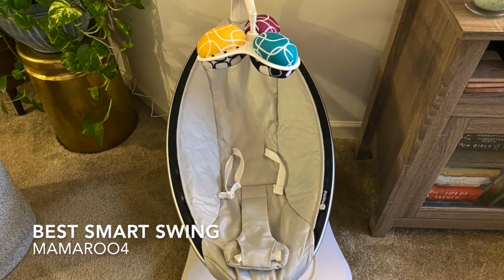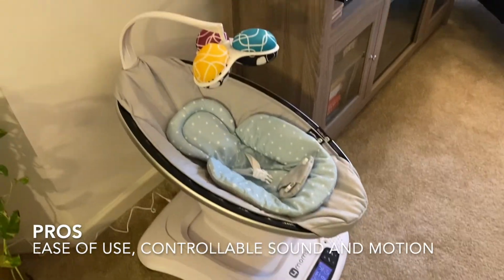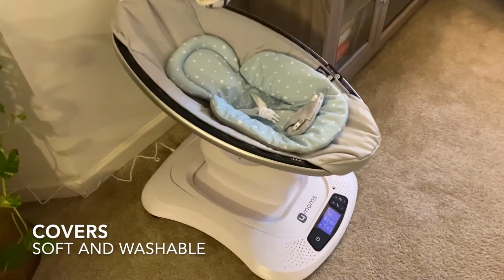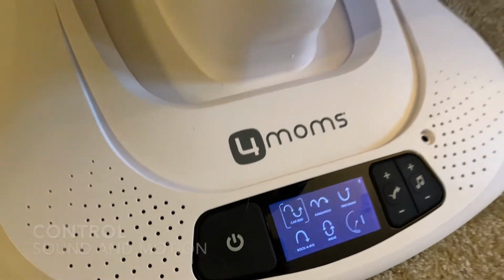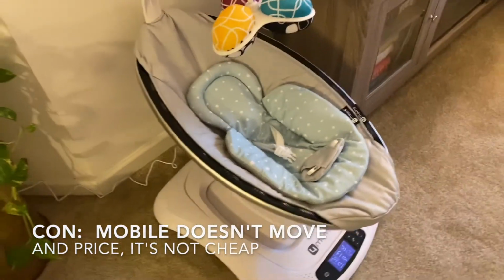Next up is the best smart swing, the Mamaroo 4. This smart swing is easy to set up. It's controllable with sound and motion. It also has covers that are soft and washable. What we like is the controls at the base really allow you to change the sound and the motion to soothe your baby. But keep in mind, it's not cheap and the mobile does not move.